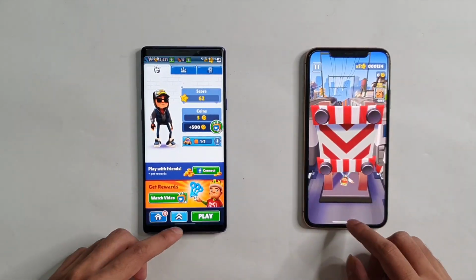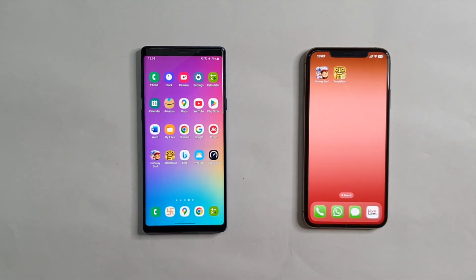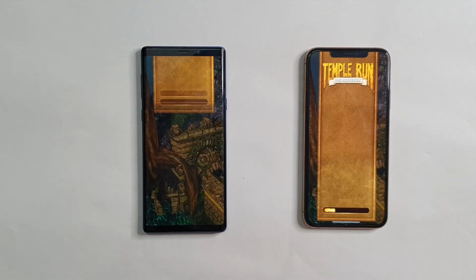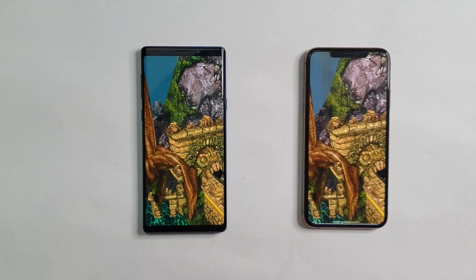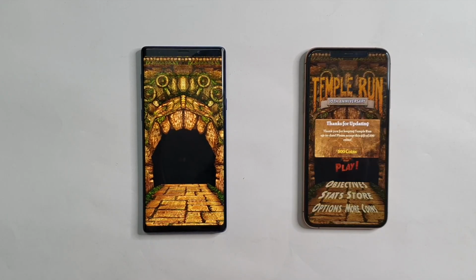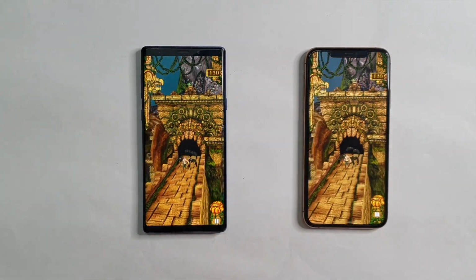Now let's move out of Subway Surfers. As you can see, there was slight lag on the Galaxy Note 9. Now let's move on to Temple Run. That was again faster on the 11 Pro Max. As you can see, let's hit play.